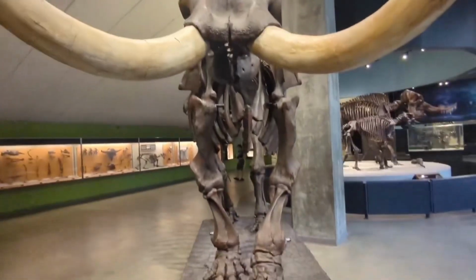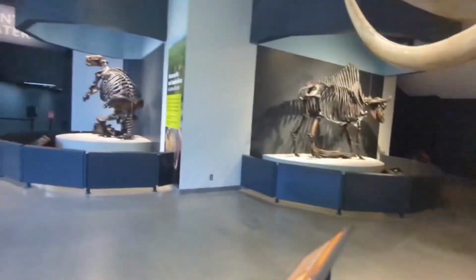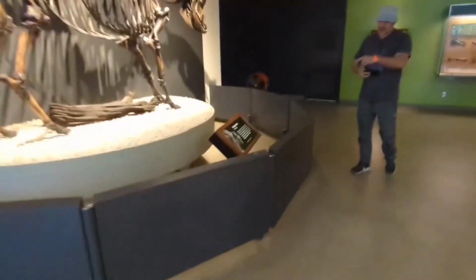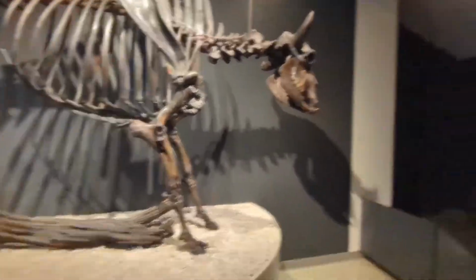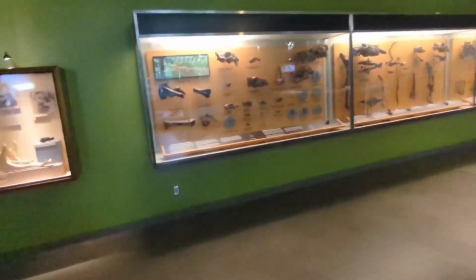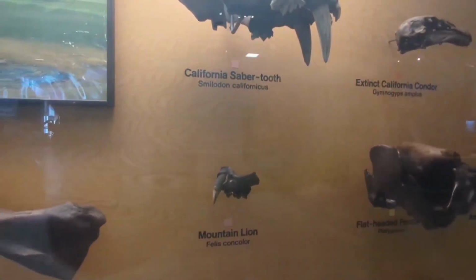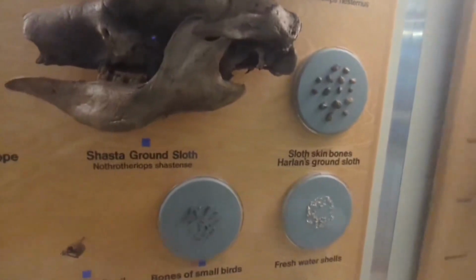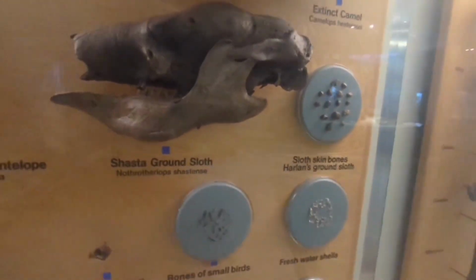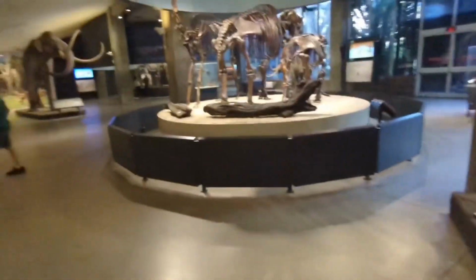Oh, look, there's a mammoth skeleton with elephants in the world, in the Tar Pits Museum. But these are the skeletons with bisons. Oh, look, it says antique bison. But it says California saber tooth. But these are the skeletons with bisons. But it's Shasta's ground sloth. This is important with the bisons and elephants in the Tar Pits Museum.